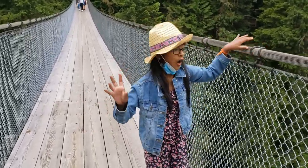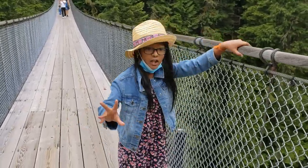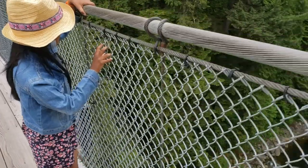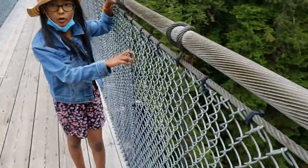It's hard to walk and not fall. I heard that this is 140 meters long and 70 meters deep. The river, and I also like the river. What a terrific view. Let's keep going.